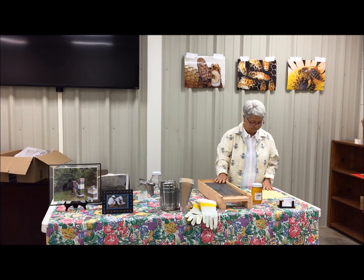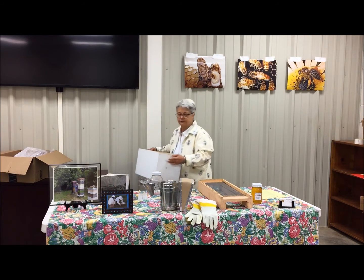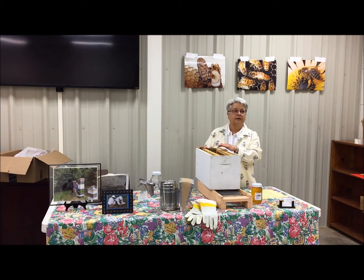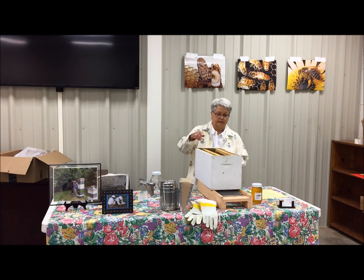So you have to have that. Then you have a box which we call a super, and this is a deep box. There's 3 different sizes of honey supers. This is called the deep, and usually this is where the brood is. The queen is here working hard, laying 1,500 to 2,000 eggs a day, when she's really going good.